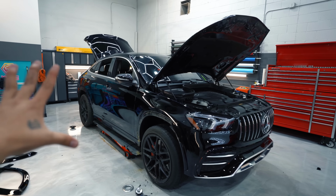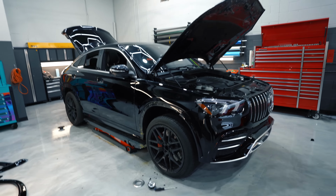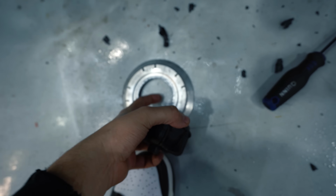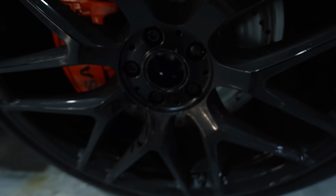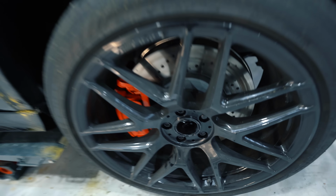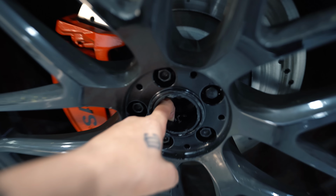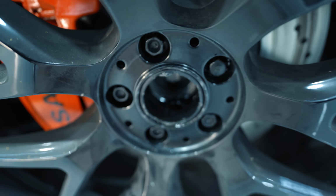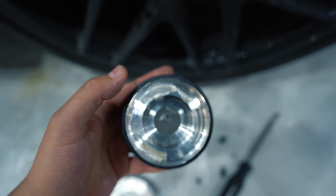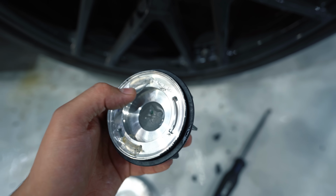So the car is back to the original color, which is black, and let me show you guys more stuff they found. So these are the center caps. This goes in first, and then this gets screwed on, and basically the previous shop had these painted, and while they broke the center caps, as you can see, some of it is still in there, and to fix it, they decided to hot glue it. Look at that, let me show you guys. So that's the hot glue.